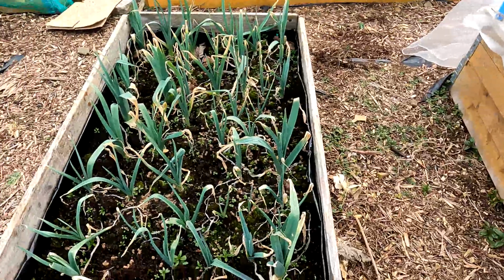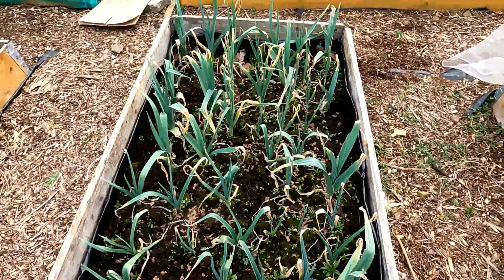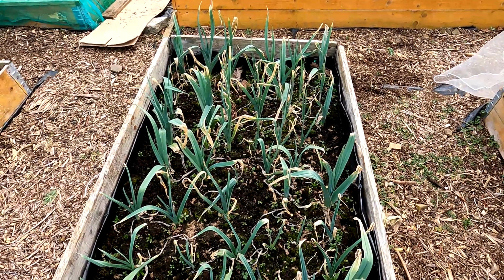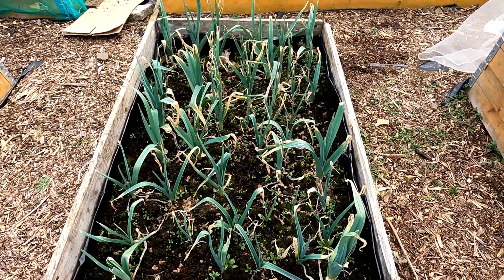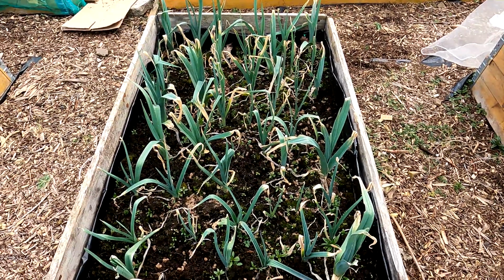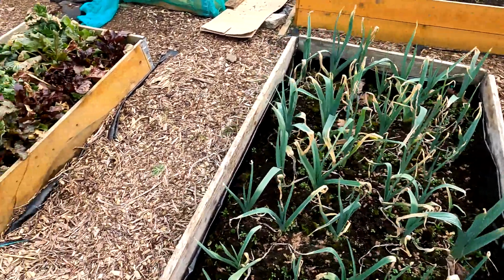We've got leeks here. They've been growing over winter. They're looking a little bit sad for themselves. I'm hoping that as the temperature starts to go up over the next few weeks, they'll get a bit more revitalized and start to grow. I've also possibly got them squashed in a little bit too much there, so I might pick the odd one just to give the rest of them a little bit more room to grow.